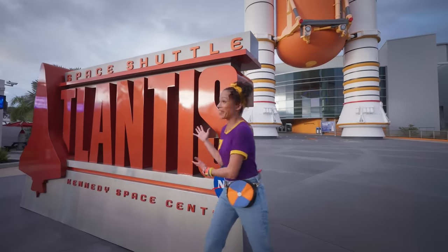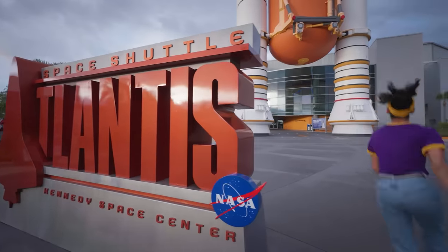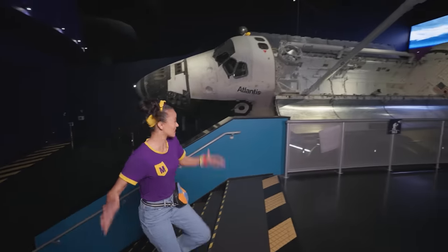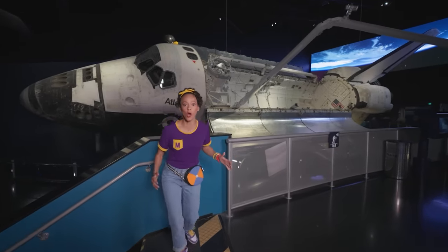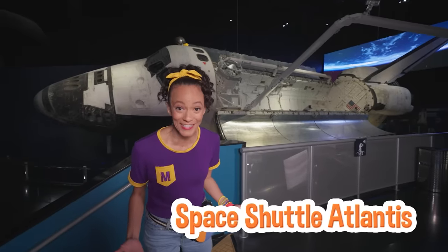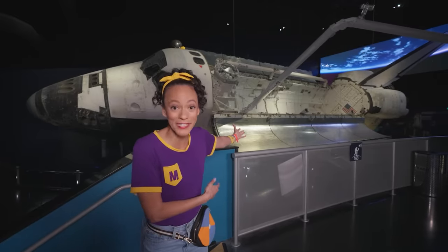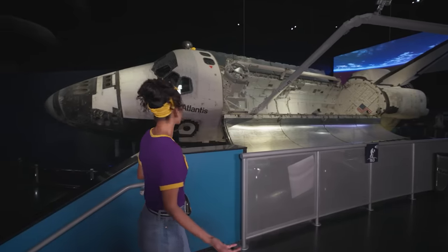Wow, the space shuttle Atlantis. Let's go inside and get a closer look. Come on. Whoa, look at this. Wow, it's so big. This is the space shuttle Atlantis. This space shuttle has been to space multiple times. And it's the last space shuttle that's been to space. And we're in the same room with it. How cool is that? Oh, come over here.